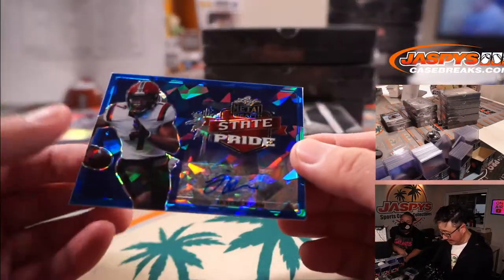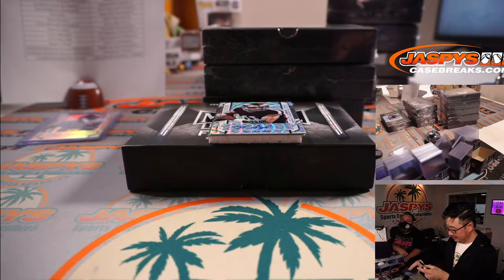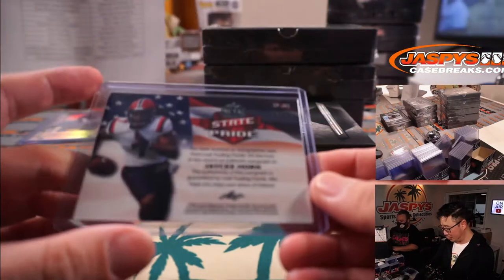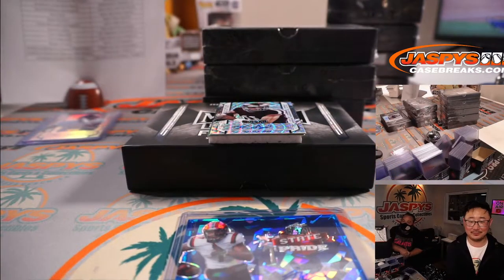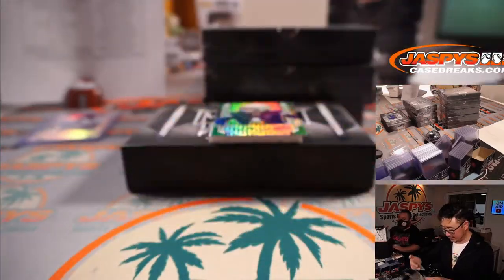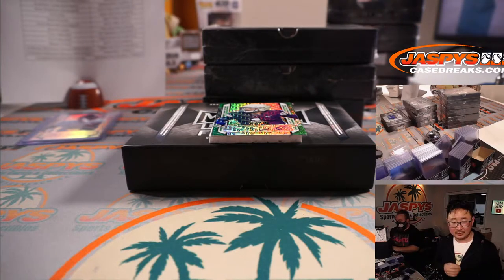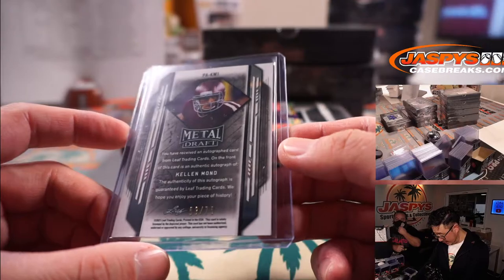State Pride card, JC Horn. Beep, beep. Carolina, no, sorry, Carolina. Yeah, I was going to say, you're thinking of Joe Horn. Yeah. There's 24 out of 25. J.C. Horn is a Carolina Panther. He's out of South Carolina. Kellen Mond, Minnesota Vikings. Yeah, I think you're right. Kellen Mond is a Minnesota Viking. That'll be for Jonathan Liang.